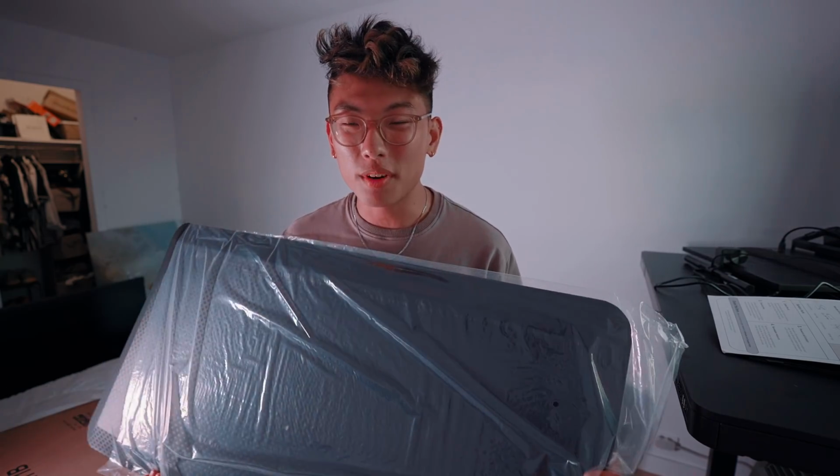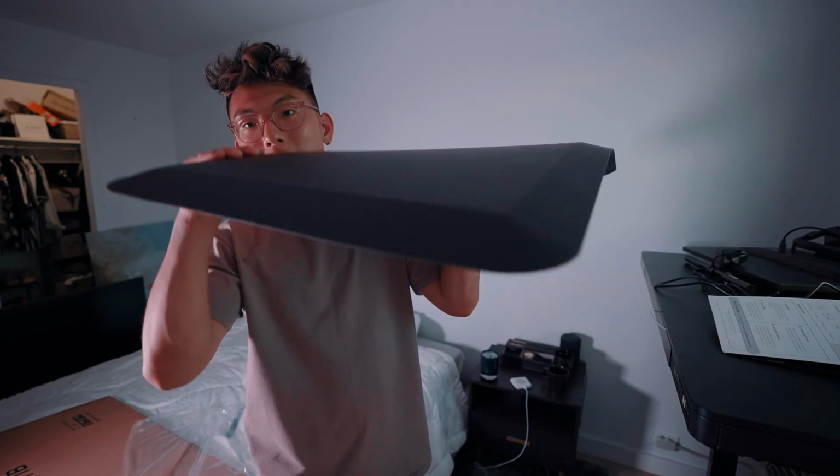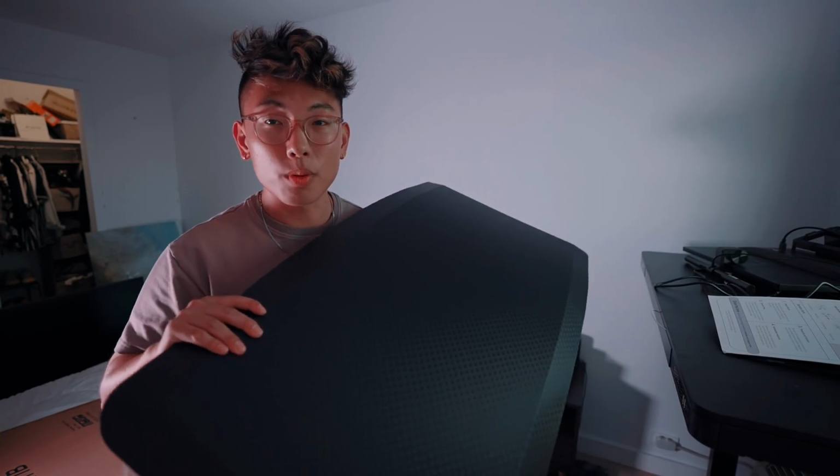All right, I have two more items that came from Flexi Spot to accompany the desk setup. This first one is an anti-fatigue mat. This is very important, especially if you're gonna be standing for long hours. It just helps take the load off your feet, so this is just gonna go directly under the desk. It's got some nice padding to it, so I think this is gonna really elevate my working experience.